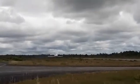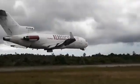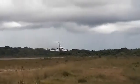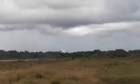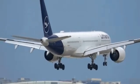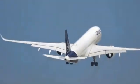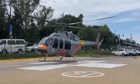This Boeing 727 pilot couldn't wait to retract the landing gear. It looks like he needed to do it to gain altitude. This Airbus A350 doing a touch and go because of wind shear. This Boeing 737 hitting a light pole while pushing back. This helicopter struck the fence with its tail rotor.